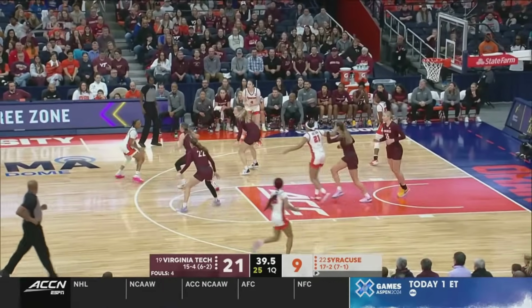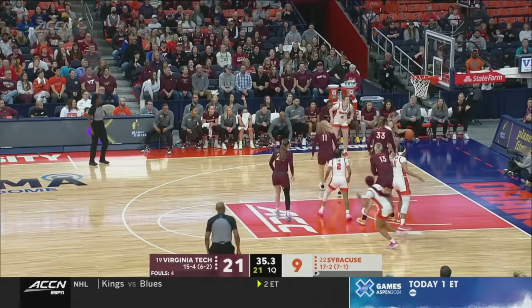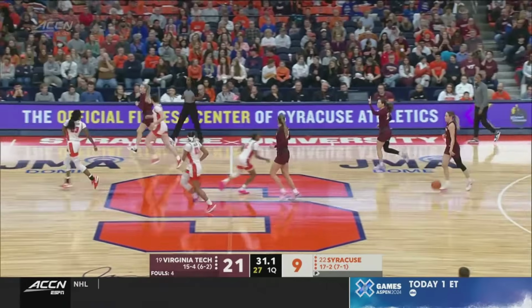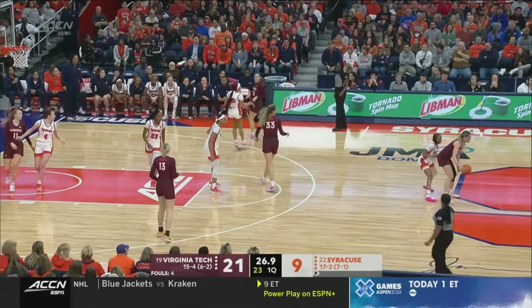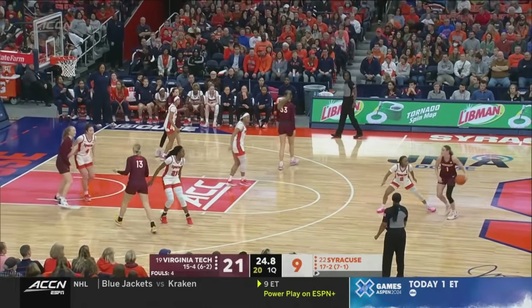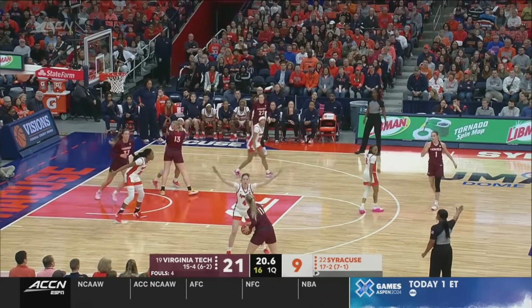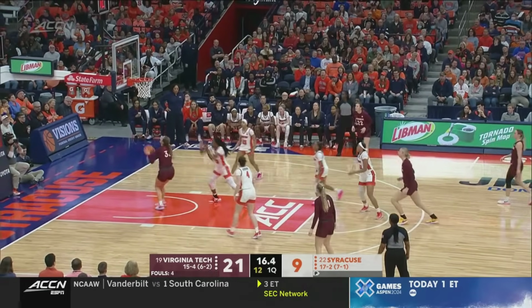Back the other way. Dyaisha Fair. Wenzel spinning around her and turns it over, though. It was a pretty move, but the pass deflected. See, Coach Jack was not happy with that. It's because all the players took their defenders in there and made it too congested. Hokies 5 of the last 5 from the floor. This has been all Virginia Tech here.